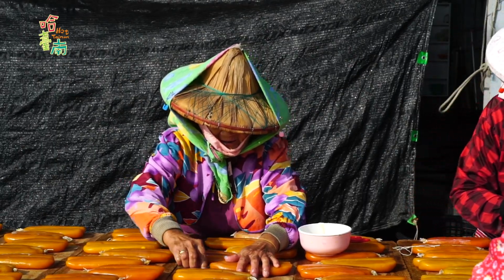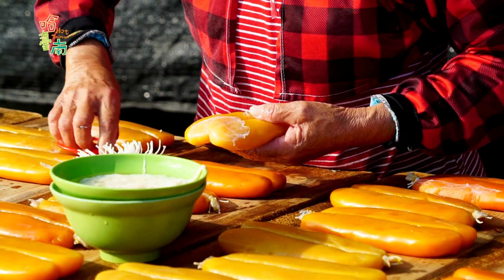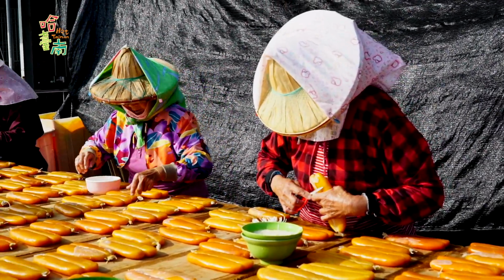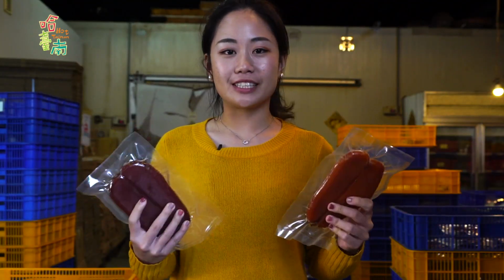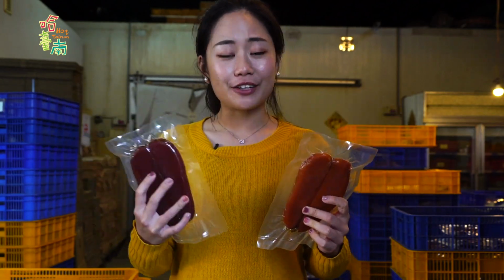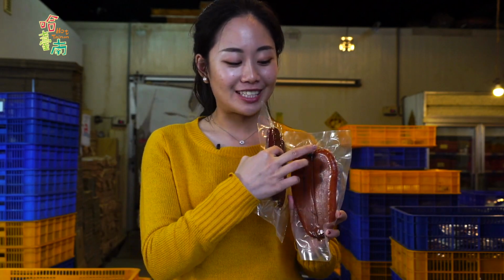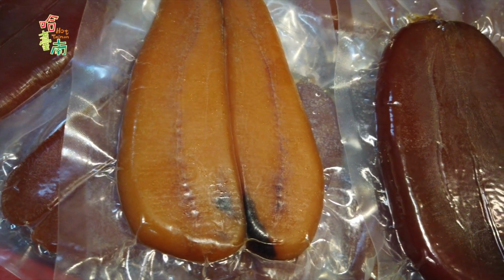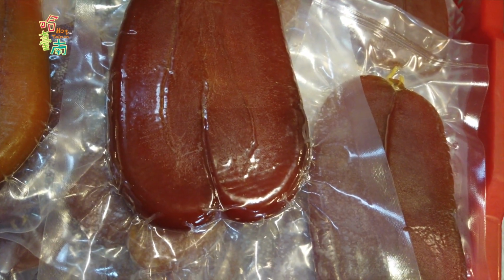I heard that wild mullet roe is expensive. How do we tell wild mullets from farmed ones? So how can we distinguish the wild mullet roe from those bred by ourselves? The first thing you can see is that wild ones have this kind of black spot, while the ones we breed ourselves don't. The other thing is that those bred by ourselves have a rounder edge and they are thick. However, the wild ones are thinner and they don't have such a round edge. This is how you can distinguish these two mullet roes.